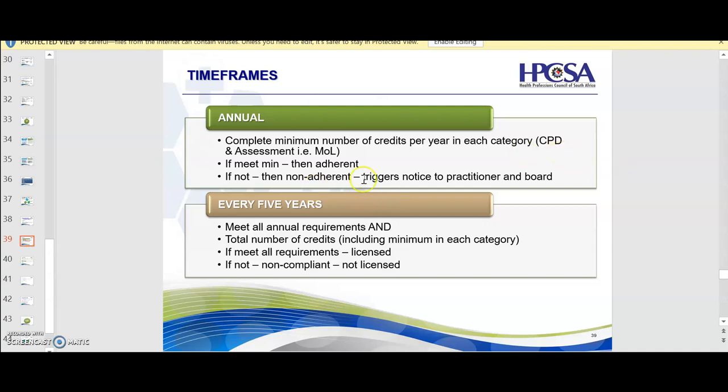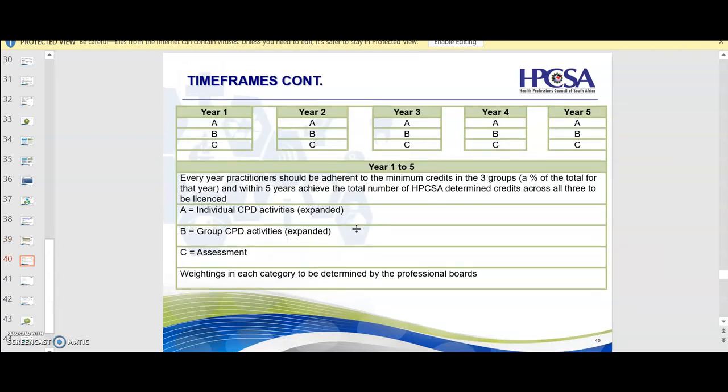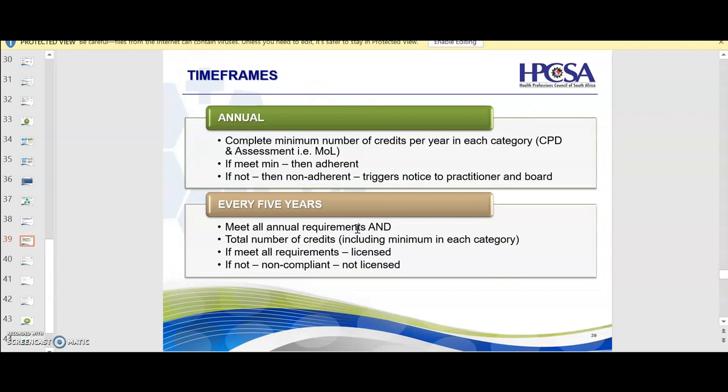And these are kind of the time frames they're looking at, where maintenance of licensure will be over a 5-year cyclical period. So annually, you will still be assessed on number of credits, but you need to meet all the annual requirements over a 5-year period to maintain your license. So I would say that you guys need to keep your ears and eyes on the ground to know what is happening with the CPD process.